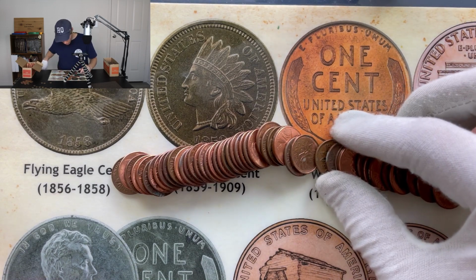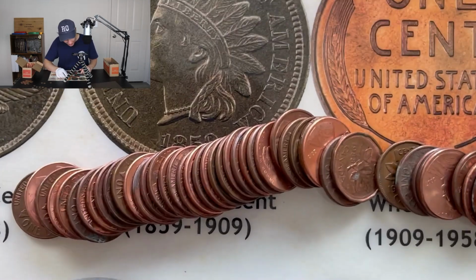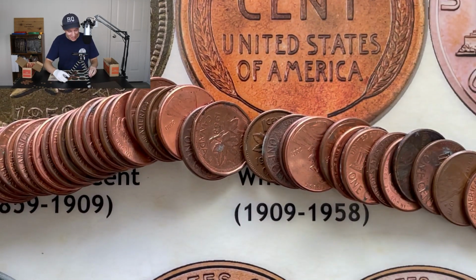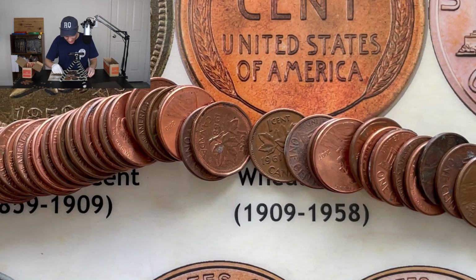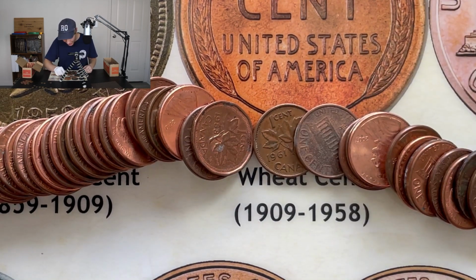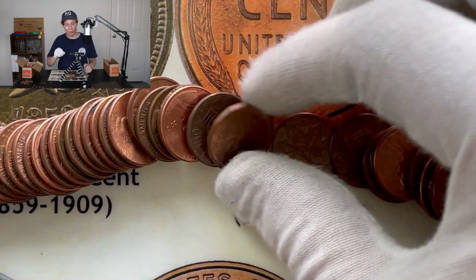No way. Are you serious? Did we finally just get it, guys? Are you seeing what I'm seeing? Oh my gosh, if you guys have been a fan of the series for a while, you know I've been looking for this coin forever. I even mentioned it in the beginning, and it's actually next to another really cool coin. Take a look at this.